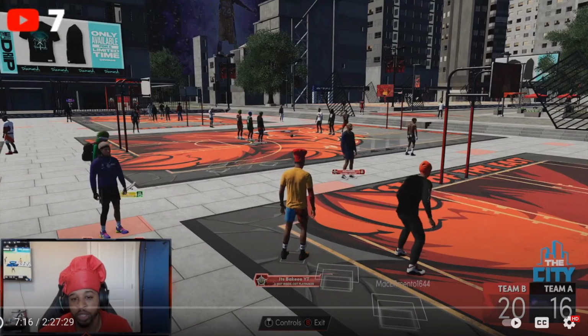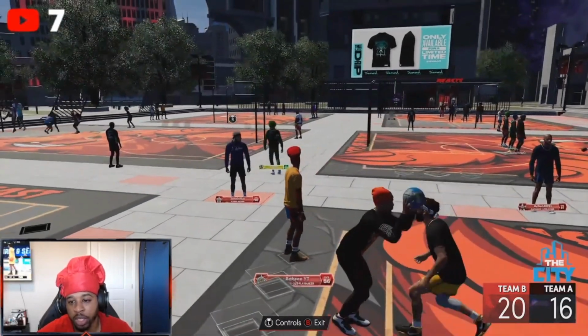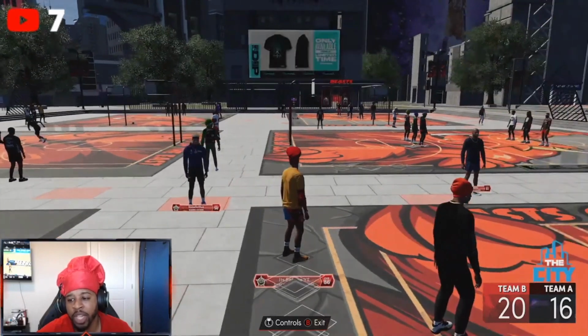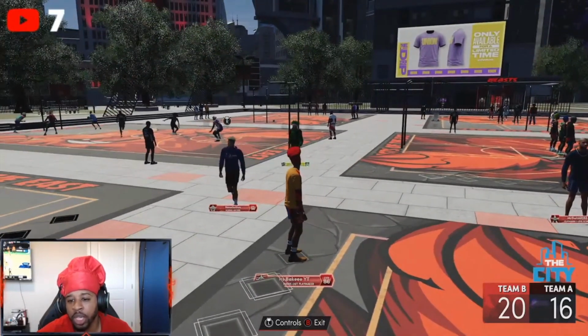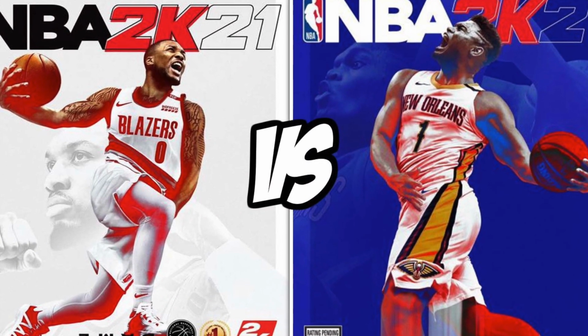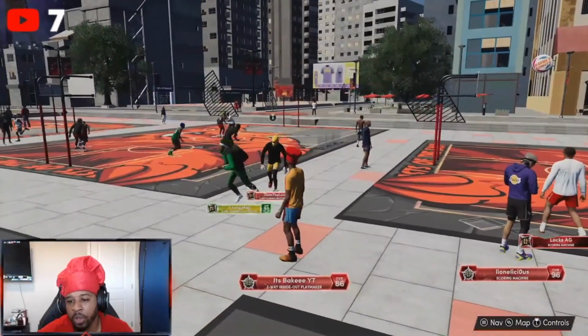I've been hearing a whole lot of concerns and complaints and comparisons with NBA 2K21 on the current gen console and NBA 2K21 on the next gen console. Which is better? Which do you prefer? Let's talk about it because I got a whole lot to discuss.